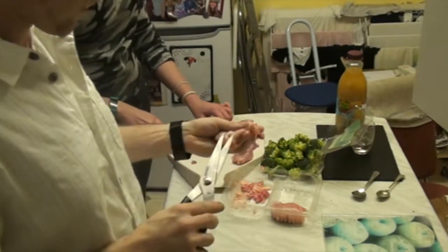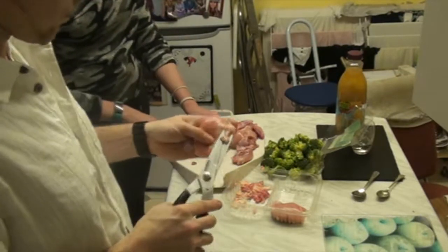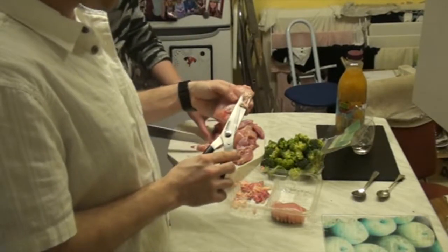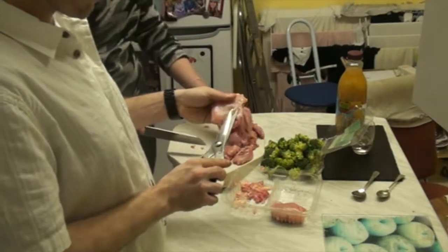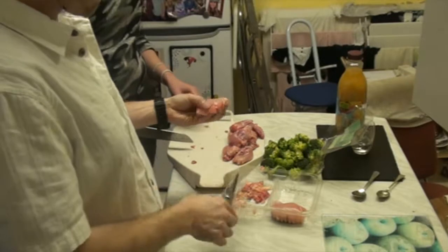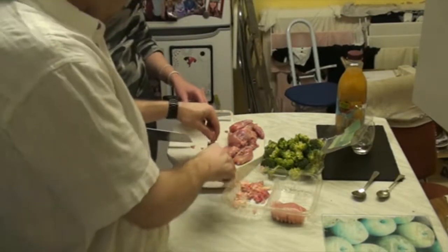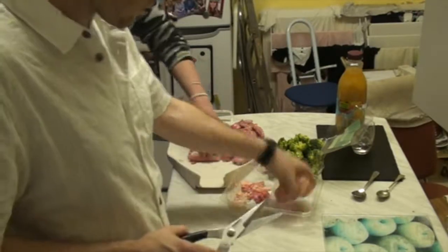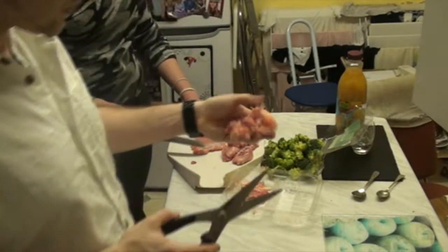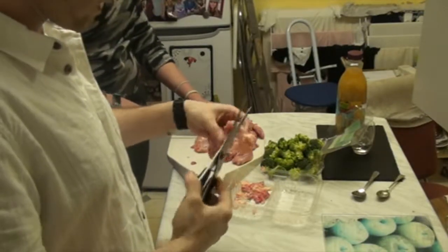You need a good set of knives, or a good set of snippers, whichever. Snip, snip. Just check for any other bits. Oh, look at this one. Premium fat on this one. There's a lot of fat. Get rid of that one.